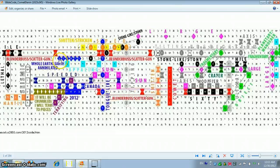Some of the other terms up here in the blue, you have whole earth annihilated. Seismic, it runs here. Mantle runs right next to it. Canada is there, of all countries. No other country appears in this table. So, be prayed up, Canada. We love you. 60 appears. Planetary wonder. Fragmentary, it's there a couple of times. Eradication is there in the gray. Axis. Axis modifier. Crater.